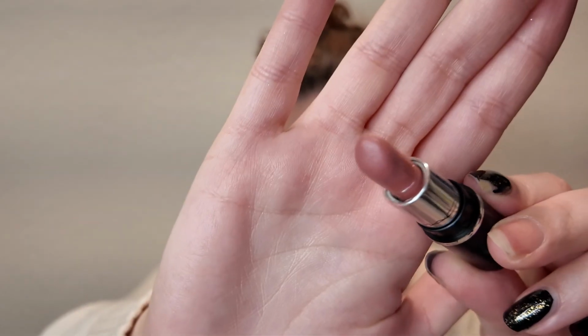The third prompt was a classic product, and I chose my MAC Velvet Teddy mini lipstick, and this is one I've been neglecting to use. So I used it twice, and this is just a gorgeous, stunning nude pink. But I feel like I just haven't been reaching for it lately, so I need to do something about that to get my 10 uses. But as for now, it is staying in this project.